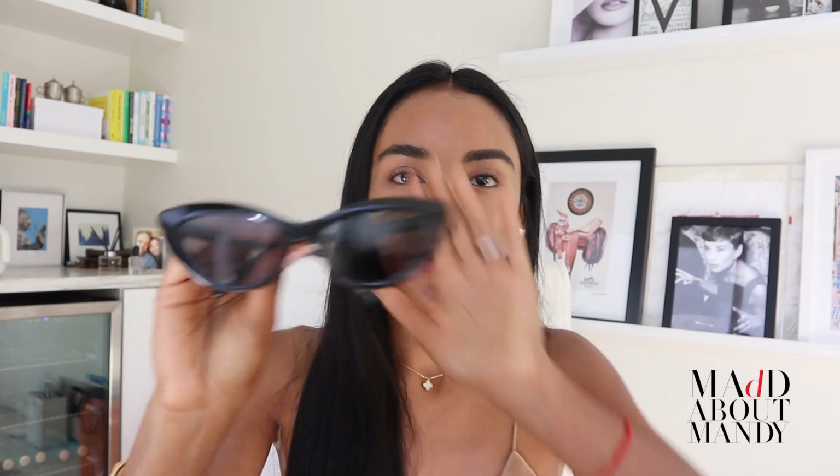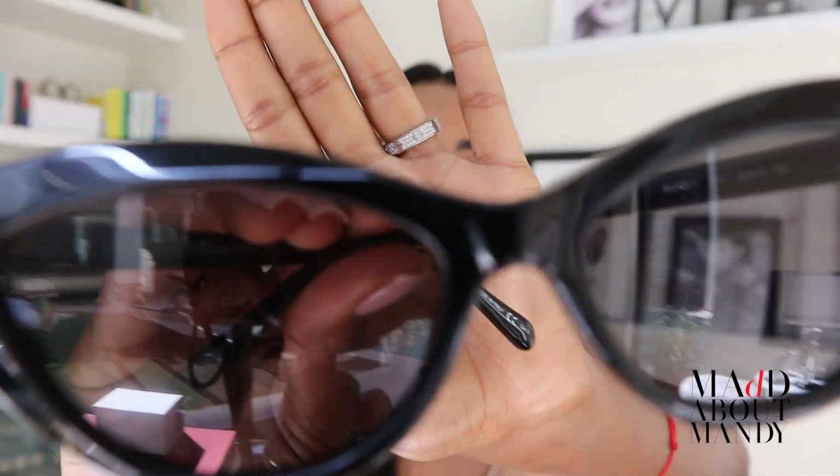Next, I'm going to get into more fashion products now that we're done with the beauty products. And here I have the glasses that I have been literally wearing every day. I am loving these glasses, and I noticed right now in the fashion industry, these vintage cat eye 70s, 80s style glasses have been in trend. I'm gonna show them to you guys close up.